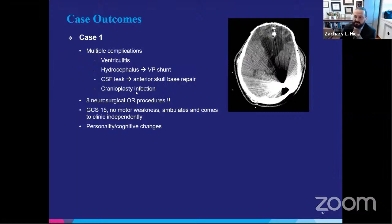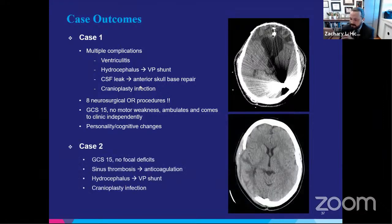But after all of that, he comes to clinic independently. GCS 15, he has some personality and cognitive changes, obviously, but his family and obviously him are very happy with his recovery. And then with the second case, she is now GCS 15 with no focal deficits.